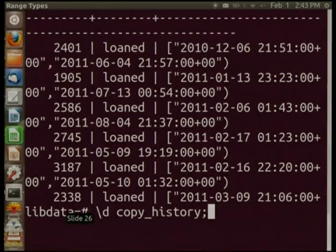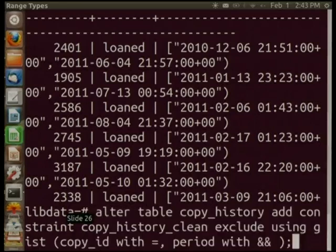Now, one of the other things I can do is try to do data integrity here. What I want is to make sure that in this history track, I don't have a record of a book being in two different places at the same time. So I say, the copy ID, I am going to make sure, this is called an exclusion constraint, which we introduced in 9.1, was not as useful without range types. Now we have range types. Exclude using just, with equals, period with overlaps.